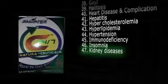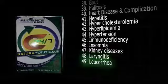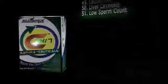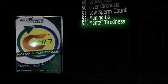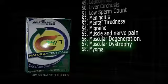47. Kidney diseases. 48. Laryngitis. 49. Leukorrhea. 50. Liver cirrhosis. 51. Low sperm count. 52. Meningitis. 53. Mental tiredness. 54. Migraine. 55. Muscle and nerve pain. 56. Muscular degeneration. 57. Muscular dystrophy.